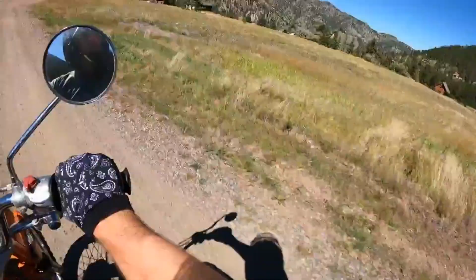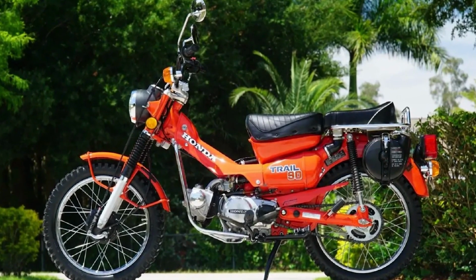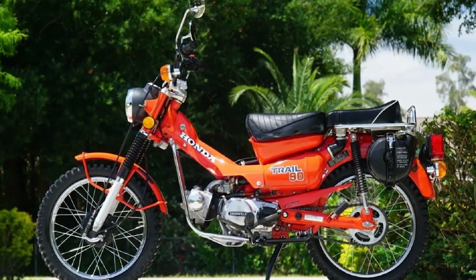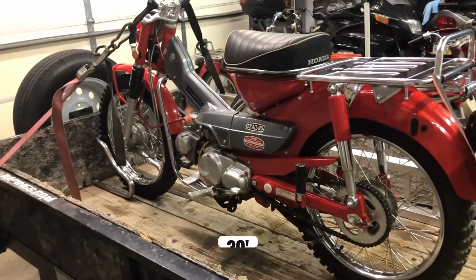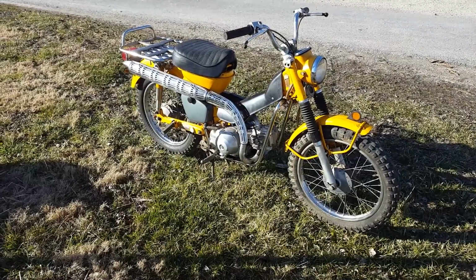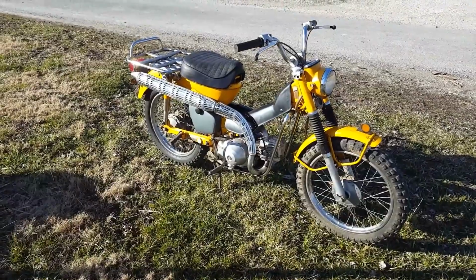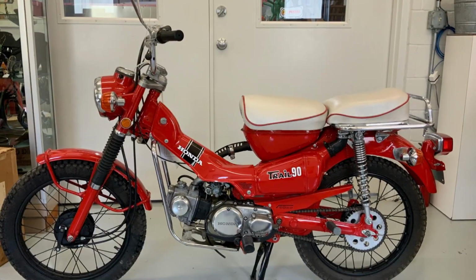Durability isn't just in the engine, it's in the frame. The CT90's step-through steel chassis is incredibly tough, and its low 30-inch seat height makes it almost impossible to drop in tricky terrain. The bike weighs just 188 pounds, so even if you tip it over, you can pick it up with one hand. Real-world examples?